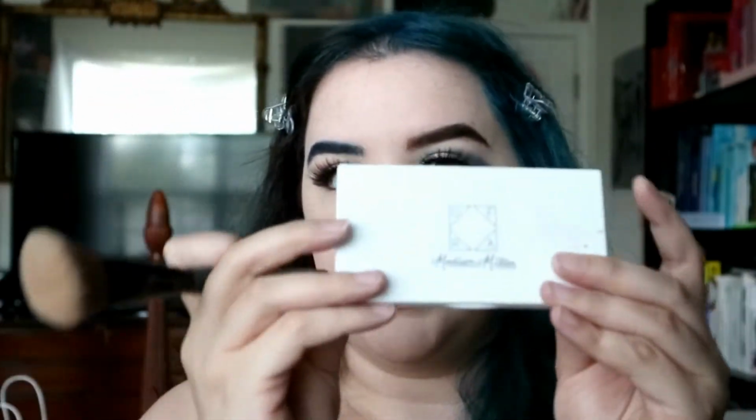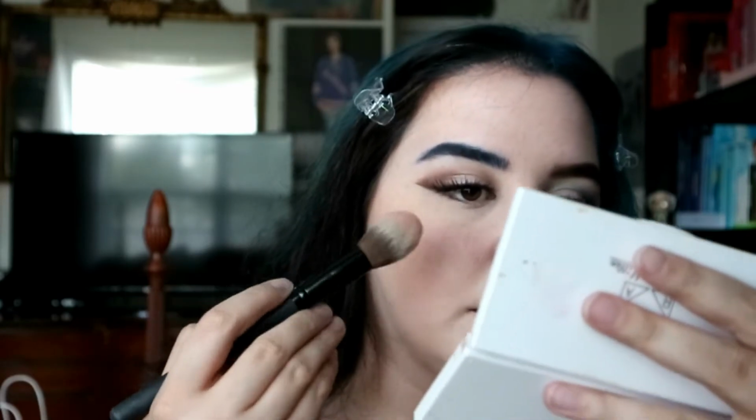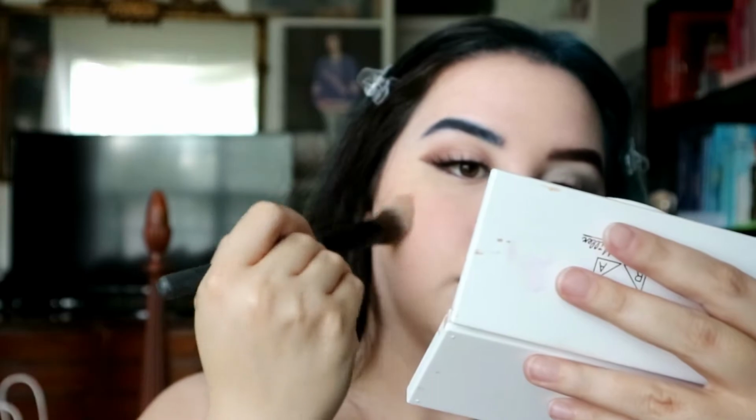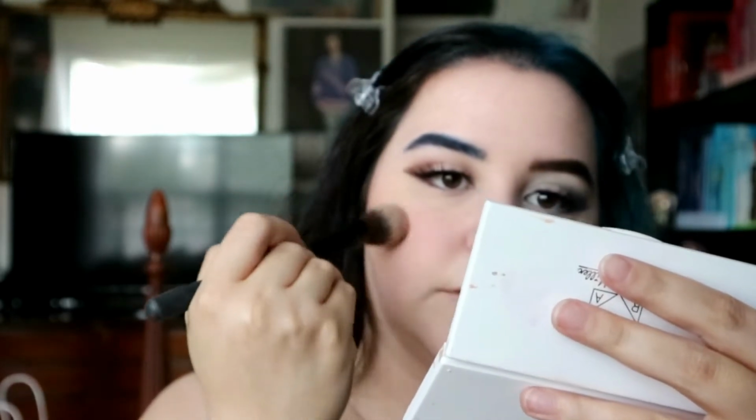Then I'm gonna go in with my Madison Miller Ofra blush and highlighter trio. I'm gonna use a blush right in the middle and use this brush that's been well loved. It's a highlighting contour brush, but I'm using it for blush. I'm gonna bring that blush up, and I'm already a little bit red in the cheeks as I usually am, but that's fine. And I'll bring that up into the temples.